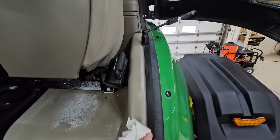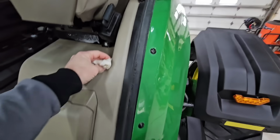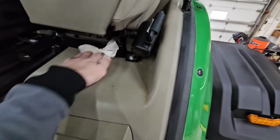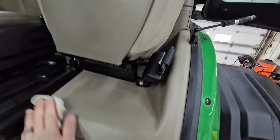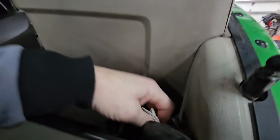Wipe down everything. It all gets dusty, dirty, and we want it clean. So we start fresh every year, which means wipe down literally everything that we can find. Fold the seat down, get back here.